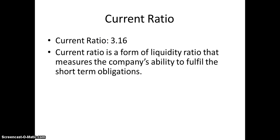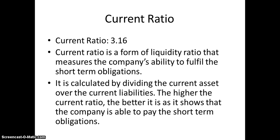Next, we'll be talking about the current ratio. The current ratio now is at 3.16, and the current ratio is a form of liquidity ratio that measures the company's ability to fulfill short-term obligations. It's calculated by dividing the current assets over current liabilities. And the higher the current ratio, the better it is, as it shows that the company is able to pay the short-term obligations. So if your company is below 1, it's not a good thing, is it? I wouldn't want to be your company.